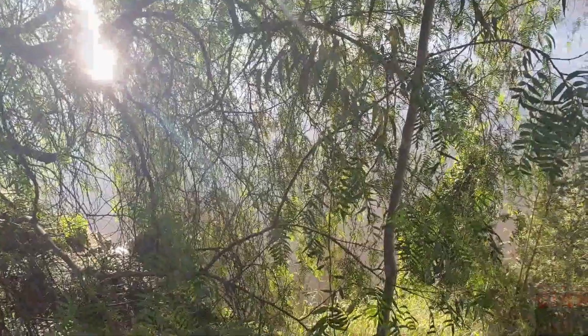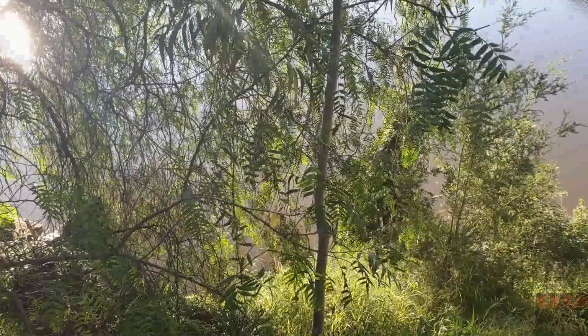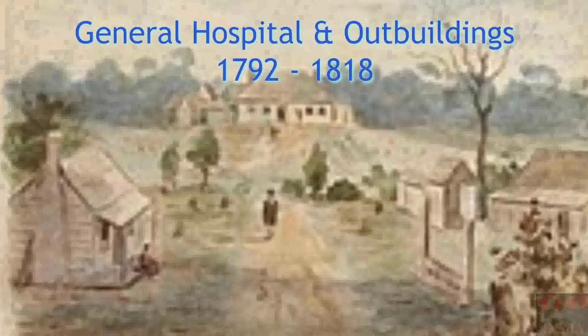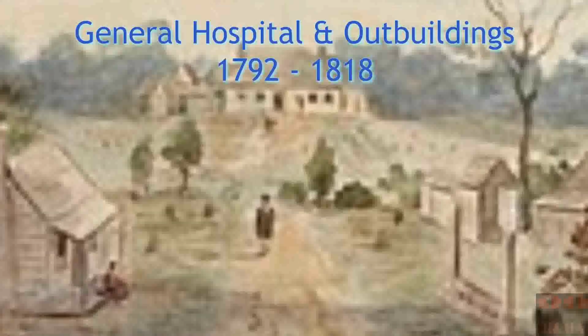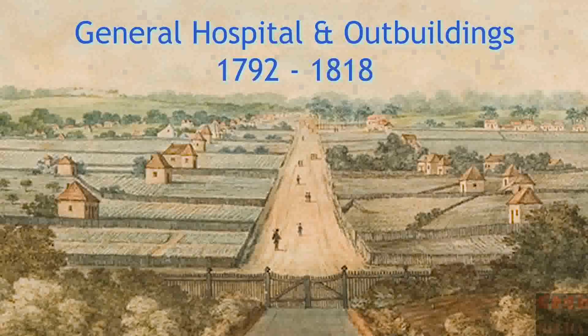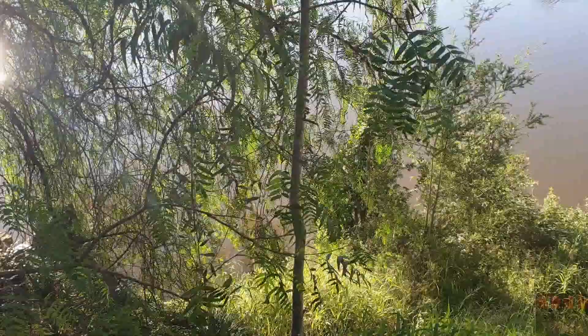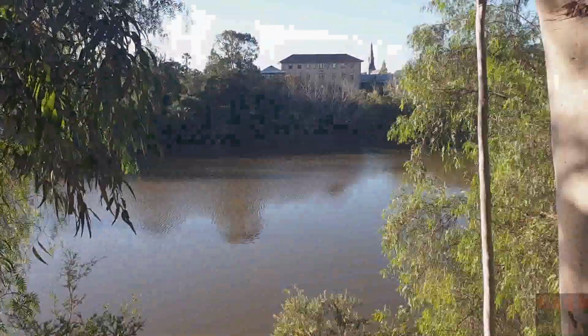By 1791, the Parramatta population exceeded that of Sydney, if you could imagine. From 1792 to 1818, the General Hospital looked after convicts who lived and worked in the Parramatta area. The General Hospital, which was the second hospital of Parramatta, was made from clay brick. It was 100 metres from the Tent Hospital.